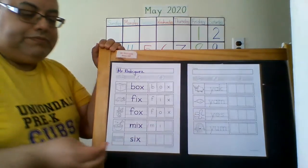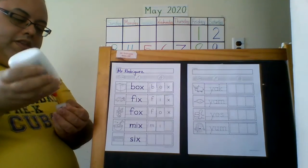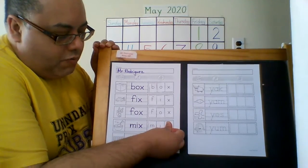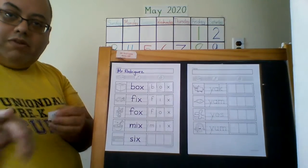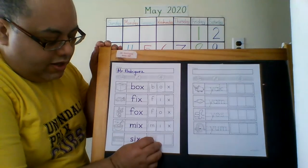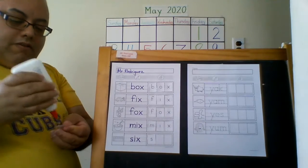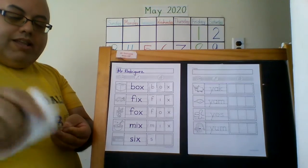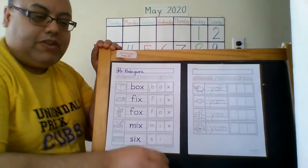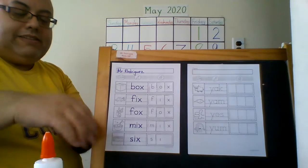So I put the M. I put the I for mix. I'm going to put the X now. And this is what you should be doing going into kindergarten. You should be able to cut all of these letters, and you should be able to cut on the dotted line. Do not cut anywhere but on the dotted line when you're cutting these letters so that you can fit them perfectly where they go. If you cut beyond this, you need to go and practice cutting because you cannot mess this work. Okay? And I'm down to the last letter of this page, which is X, for the word six.